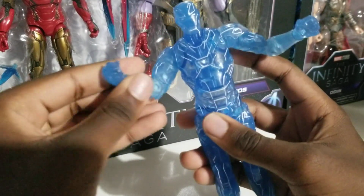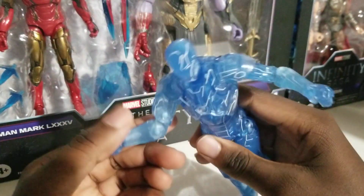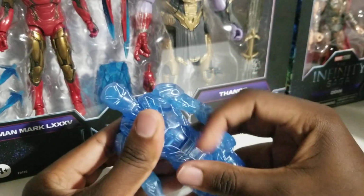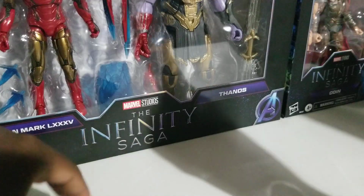It doesn't do anything else. Still got the pins and the joints and the elbows and the knees. It doesn't do anything that figure doesn't, besides being blue and translucent, really. So let's see what he comes with. He comes with two repulsor hands and two repulsor effects, which I'm pretty sure his are the dark blue ones, right? There we go. That's what they look like.